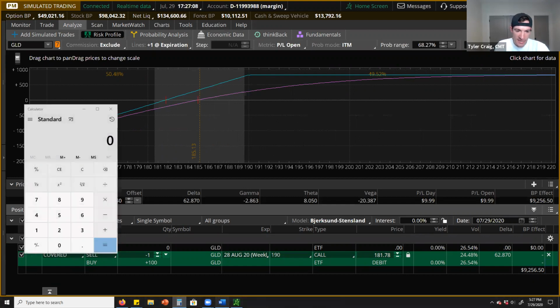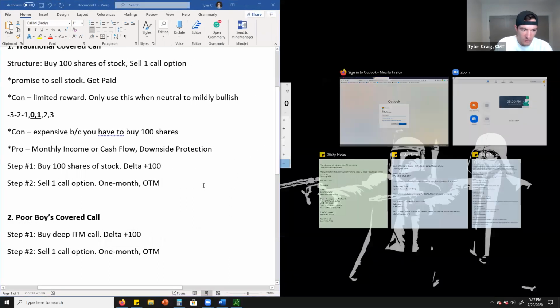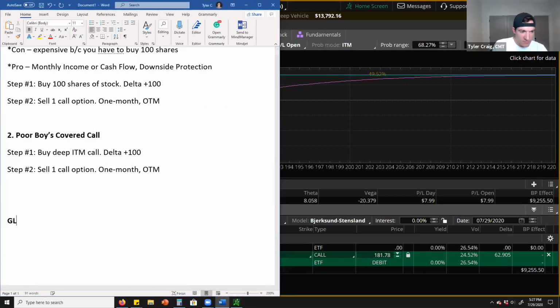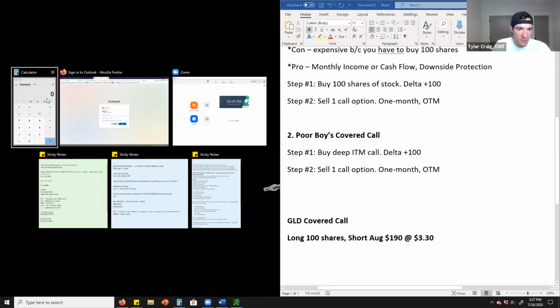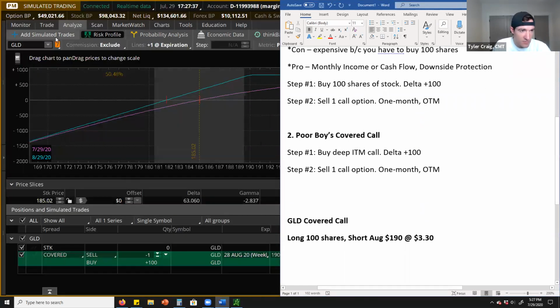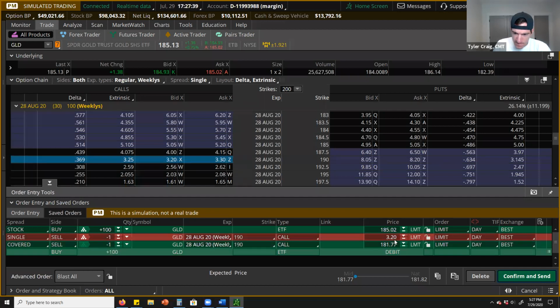So let's put this actually in the notes. I want to write this out. So the gold covered call, traditional covered call here, we're long 100 shares and we're short the August, this is a 30-day, I think it was the 190 strike. The 190 strike, and I believe that was around $3.30 is what we sold it for. Let's double check here. $3, and call it $3.25.